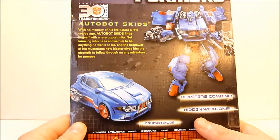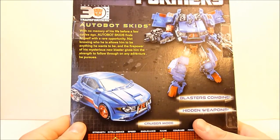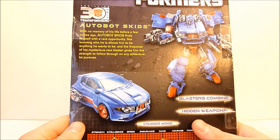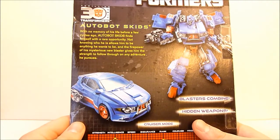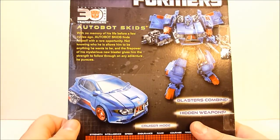And Autobot Skids, with no memory of his life before a few cycles ago, finds himself with a rare opportunity. Not knowing who he is allows him to be anything he wants to be, and the firepower of his mysterious new blaster gives him the strength to follow through on any adventure he pursues.